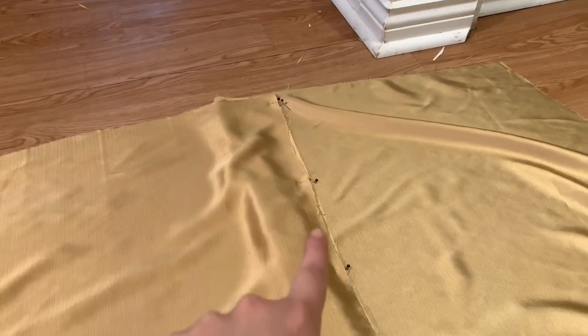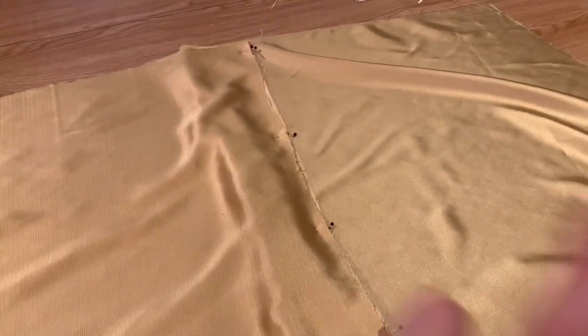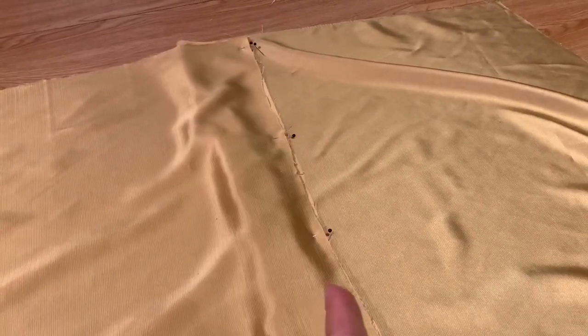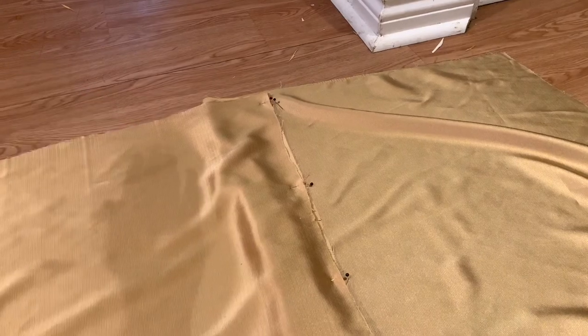So that's all pinned down here. Now you take this to the sewing machine and you only sew the edges together a quarter of an inch all the way down. Then once you're finished that, flip it over, press it all down so the sewn edge is right up against the side. Go back to your sewing machine and stitch your normal seam allowance, in this case 5/8. Press it again, so I will show you that now.